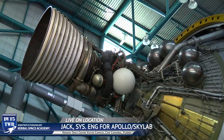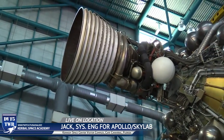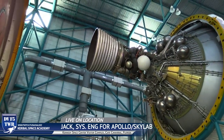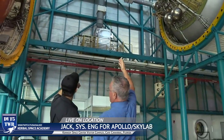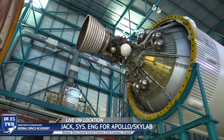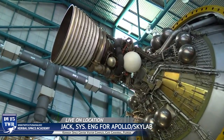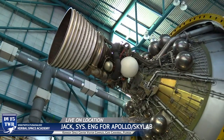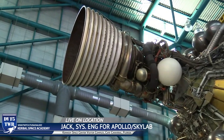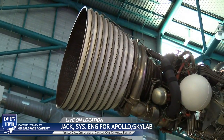Gotcha. So those are the tubes you're talking about, the vertical ones, as opposed to the ones this way, which are reinforcing bands for that assembly. So they run the fuel down one tube, then back up. Every other one is a down tube, every other one is an up tube. They do that to heat the fuel up, and to cool the engine so that the engine tubes don't melt. That makes sense.